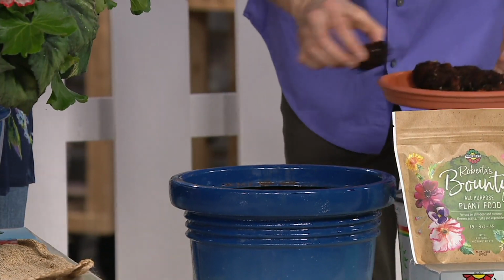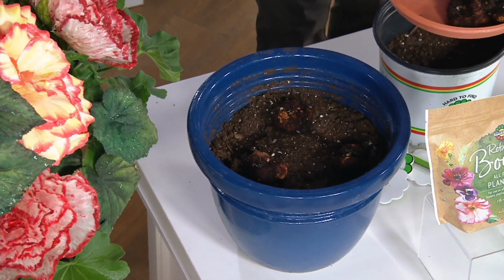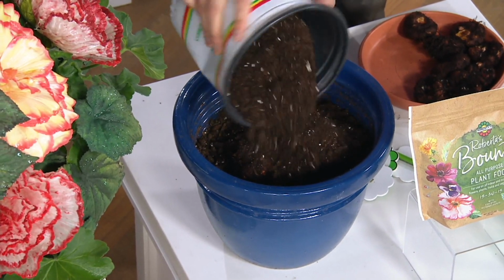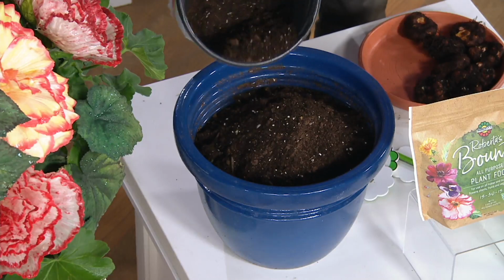So now I'm going to put, I don't know, 3 or 4 bulbs in there. And then I simply dump fresh soil on top. So you don't have to dig a hole or anything. That's literally all you do.